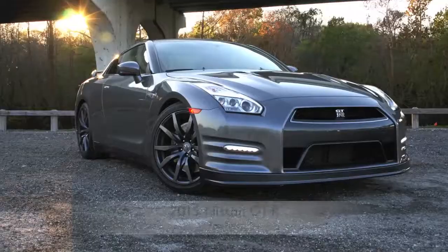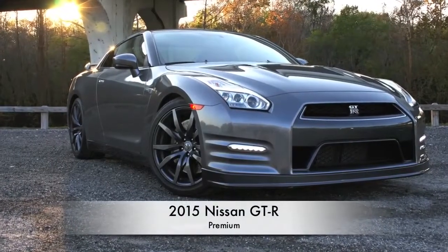And as you can tell by the color of the seats, I'm in something very cool, very swanky. In fact, it's probably the coolest car I've gotten to drive in quite a while. It is the mighty Nissan GT-R. And yes, it is just as fast as they say it is.